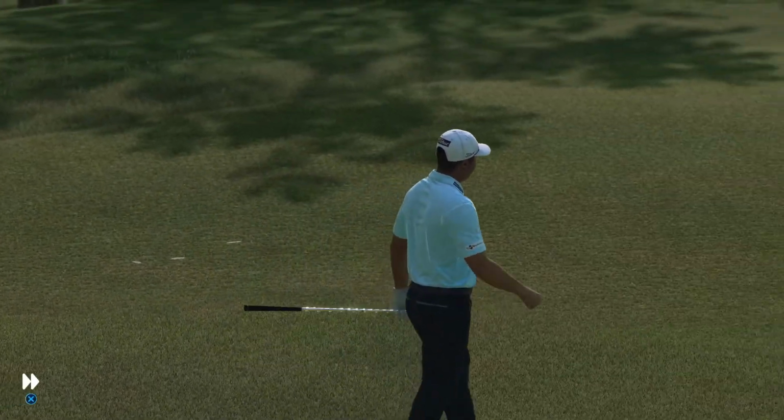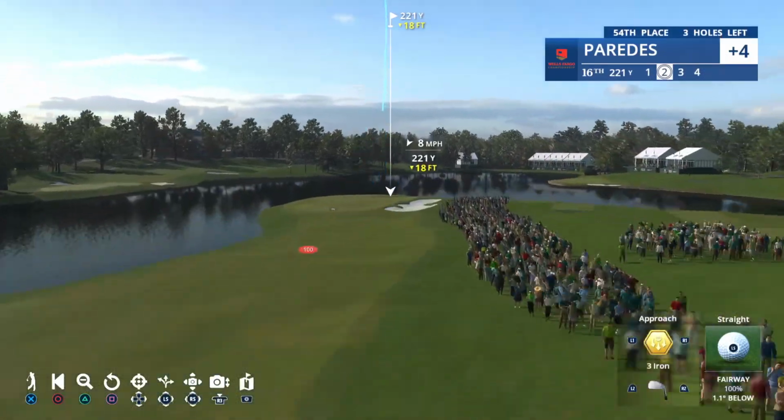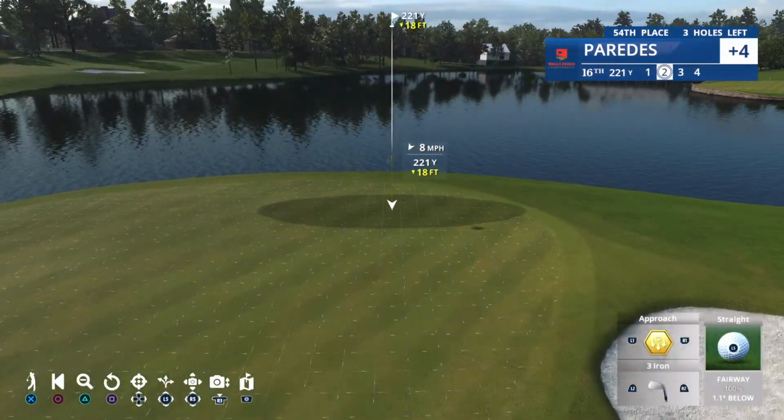How good are these players? Lands it on the putting surface from a million miles away and still manages to hold the green.